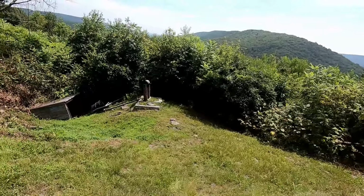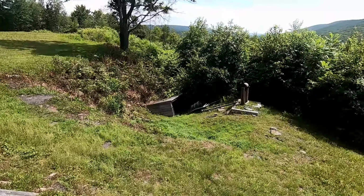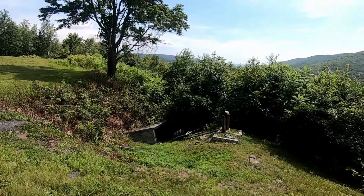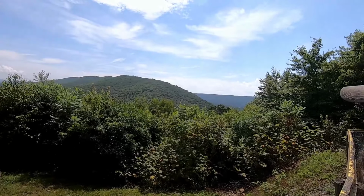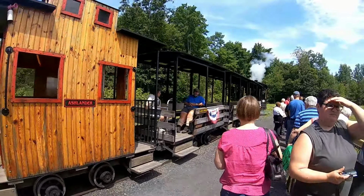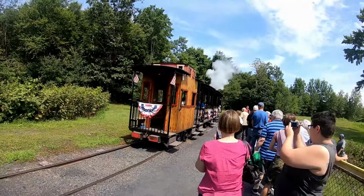So everybody, welcome to hop off the train here. So down there is where they would pull coal out, right? The chute. Again, that's a nice view of the mountains, though. Can't really see it on the camera. And they're leaving us. He joked around saying they'd come get us in a week.